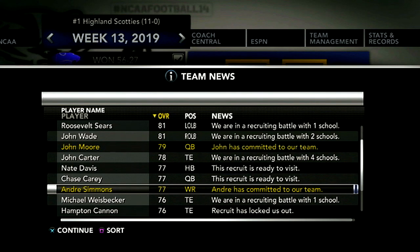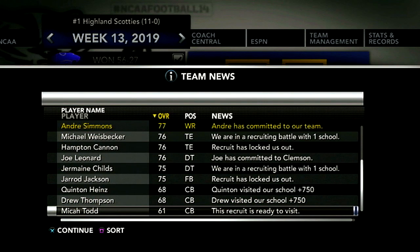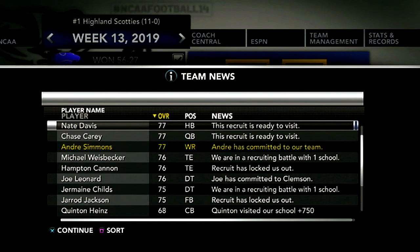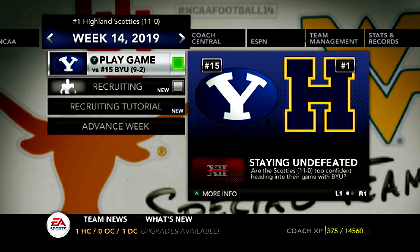John Moore, the quarterback there, he's committed to us. Yes, nice. And Andre Simmons, the wide receiver, has also committed to us. So that's some more depth to our roster here for next season. We still got some battles there. Nate Davis, we added him newly, and of course some other players. Of course, Michael Westbecker, we're still trying to work with him. I think we're number 1 on his list, but he is still undecided.